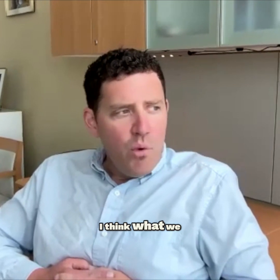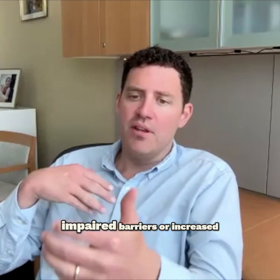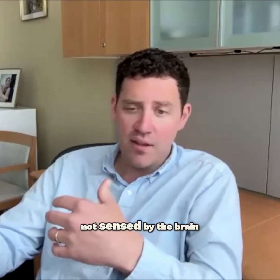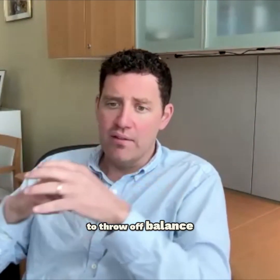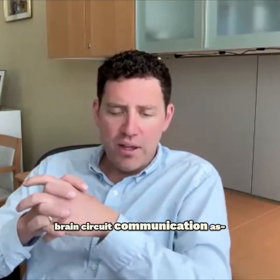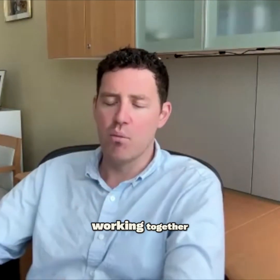And then the way we view it in the context of disease is when you start having perhaps impaired barriers or increased signals that are normally not sensed by the brain or not sensed in high quantities. It's when you start to throw off balance this homeostatic regulation of brain circuit communication as well as the glial regulation of those processes. And so that's how we view the whole system working together.